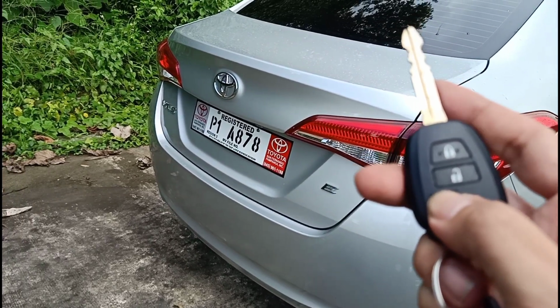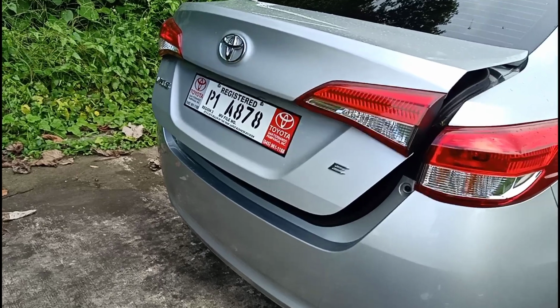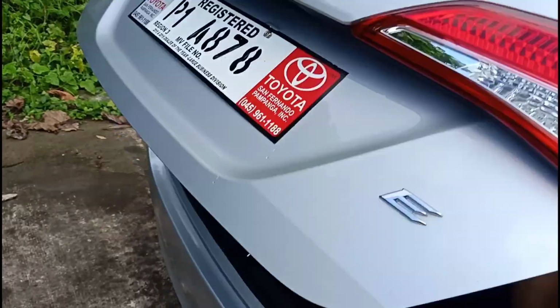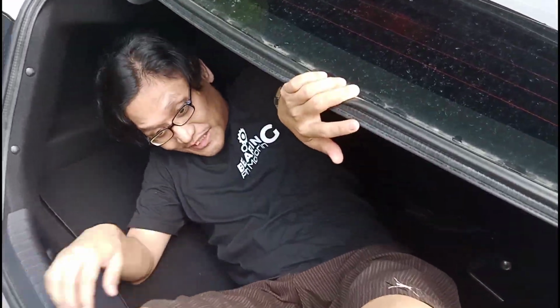See the trunk space. Hey! How's it going there, man? Yeah. How's the space? It's a good sleeping area. All right.